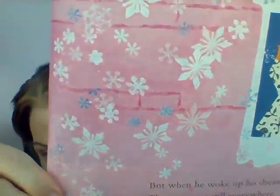And while he slept, he dreamed that the sun came out and all the snow melted away. But when he woke up, he realized that was just a dream. Snow was still falling everywhere. Look at all the beautiful snowflakes. Do you see them? Did you know that each snowflake has its own special shape?